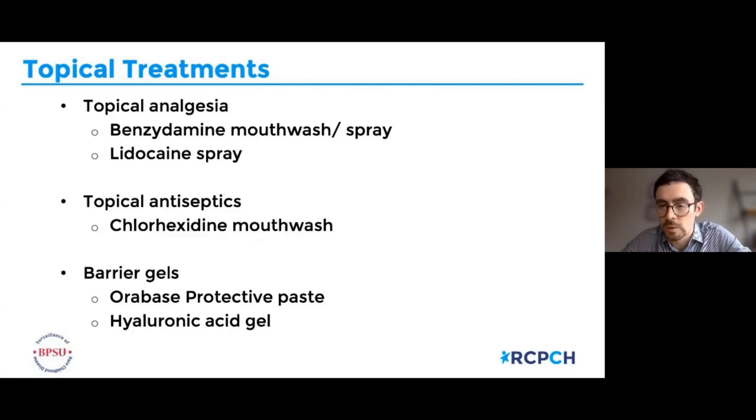In terms of topical treatments, first-line therapies would include benzydamine mouthwashes or sprays, or other topical anaesthetics. Chlorhexidine can be used as an antiseptic to help reduce secondary infection. And barrier gels like Orabase or hyaluronic acid can be used to help alleviate symptoms.